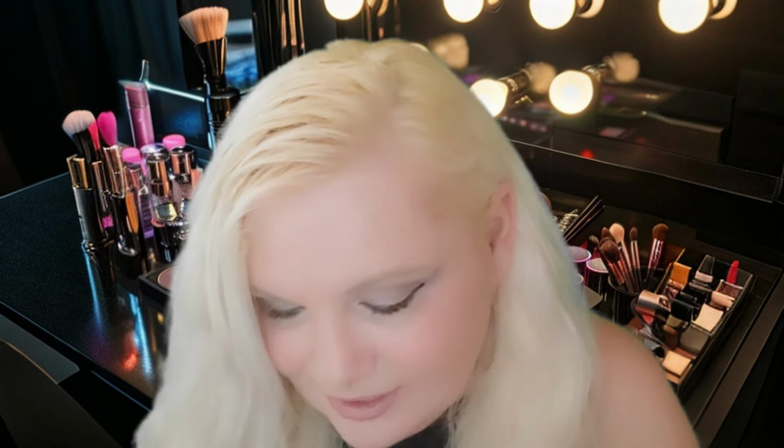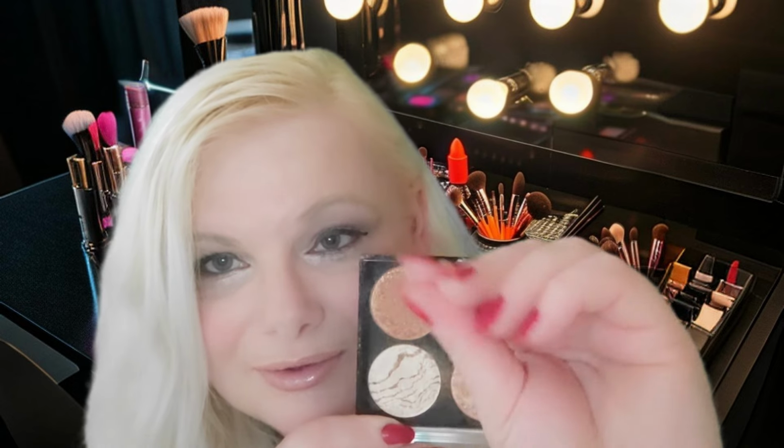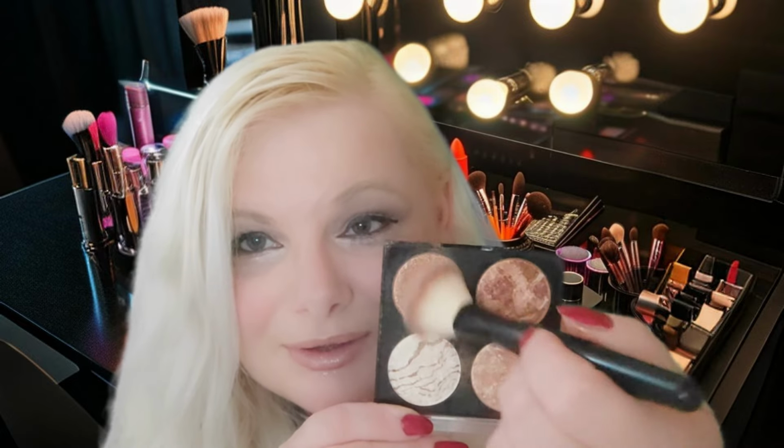Use a little bit of bronzer in a very natural color. So I will use this one. This one is a highlighter, you see. And this very light one is a bronzer.